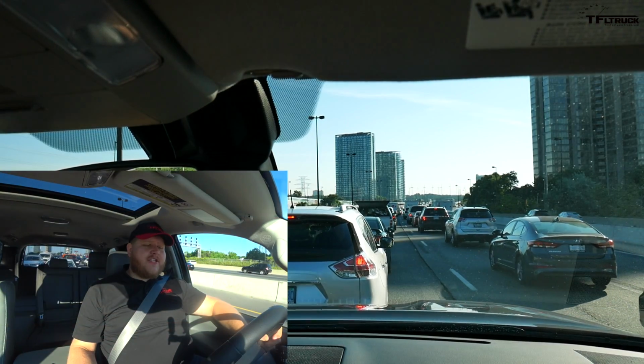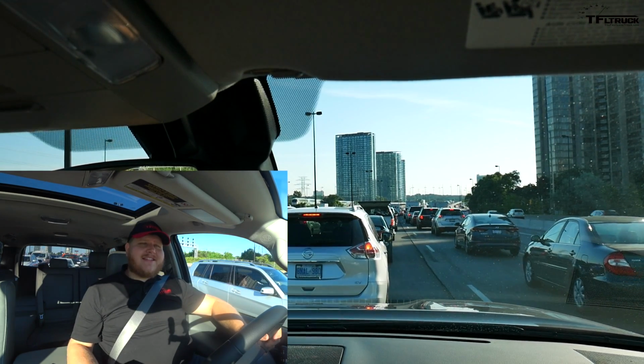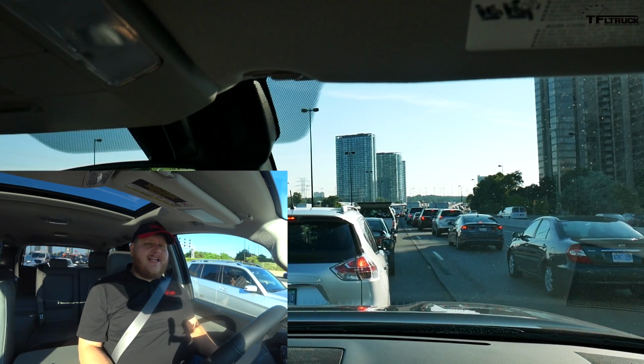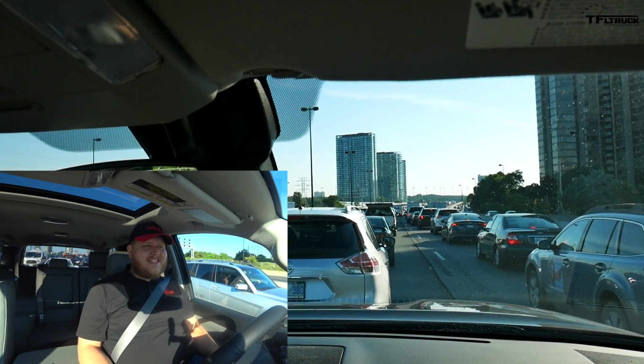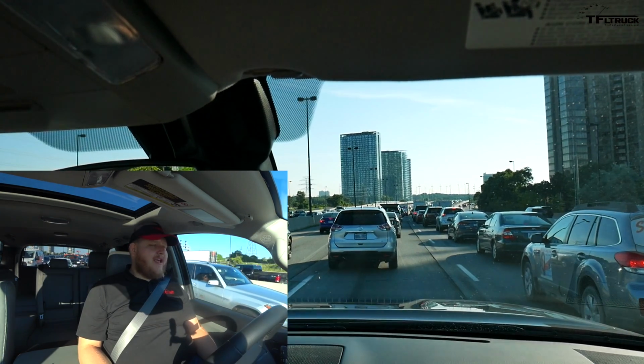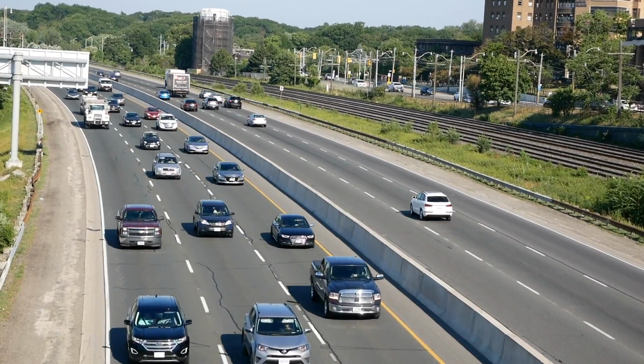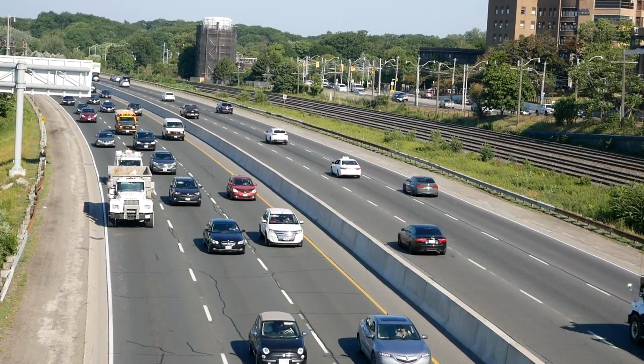So currently we're averaging 21.8 miles per gallon, and the highway rating for this thing is 17, so we are absolutely killing the rating right now. But once again, we still have quite a bit more stop and go traffic, so I'm really hoping that I can keep it smooth enough and we can beat the rating. I want to beat the EPA, and I want to beat Natural Resources Canada.